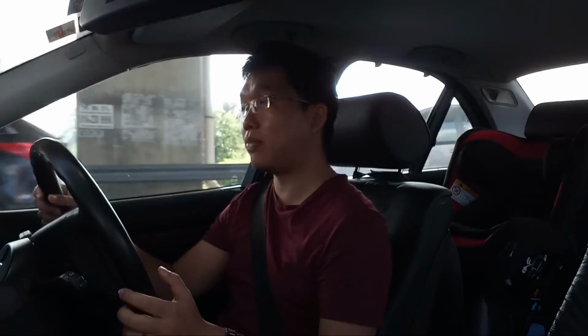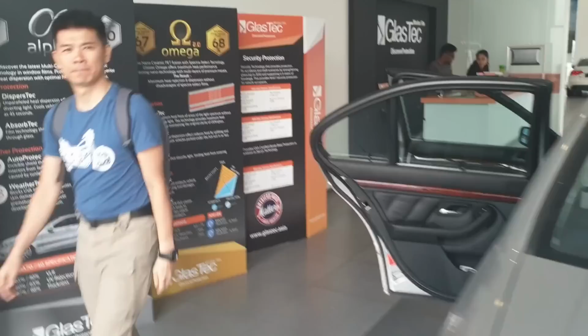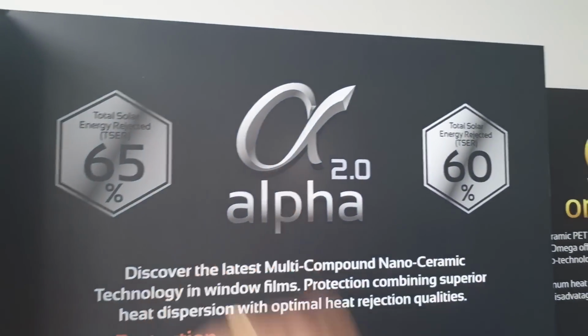Alright, so recently Bobby got his XC90 tinted with GlasTec films, and he's giving me some good feedback about the product. So right now I'm headed to our clubhouse, Wern's Auto House, to have my E39 here tinted with the same set of film as well. Alright, so my E39 is here at Wern's Auto House, getting GlasTec film installed. Recently Bobby had this Omega range film installed in his XC90. I'm going one step down and putting Alpha into my E39.